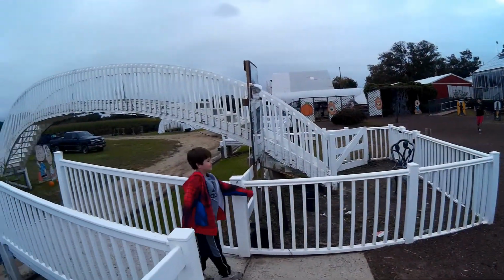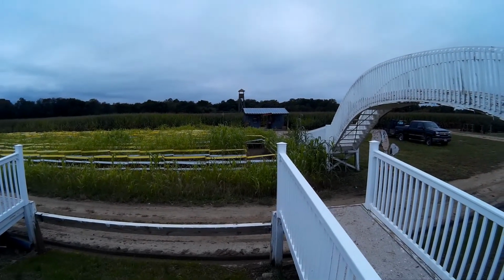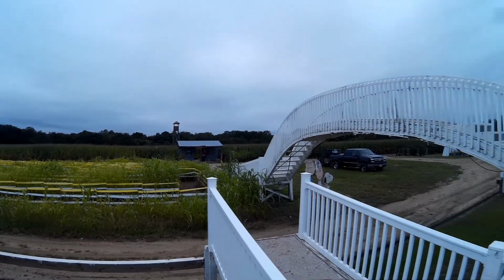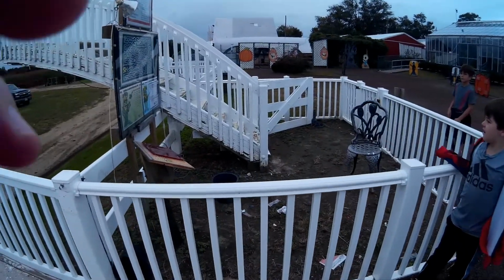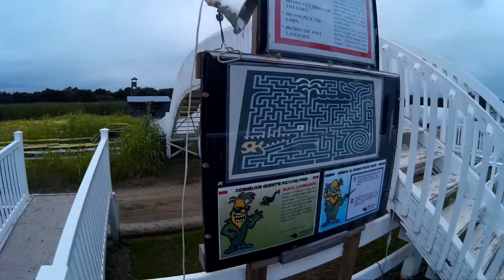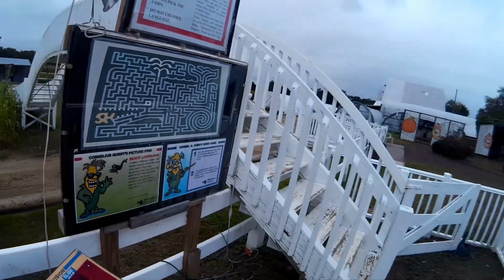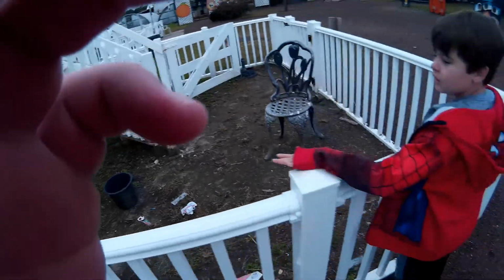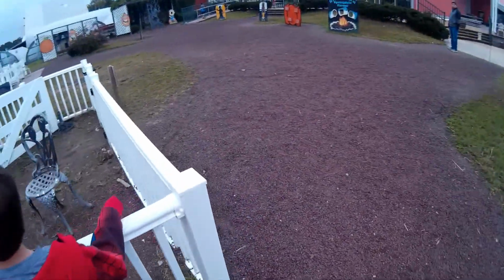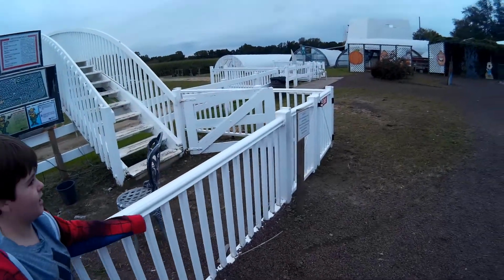So this is the corn maze. We're going to go in there tonight. There's a little one. I sure hope it isn't that little one. I hope it's the big one. I cannot solve that maze. So here's the maze. We can't get in there yet because it's still roped off. You want to show them that stuff over there?